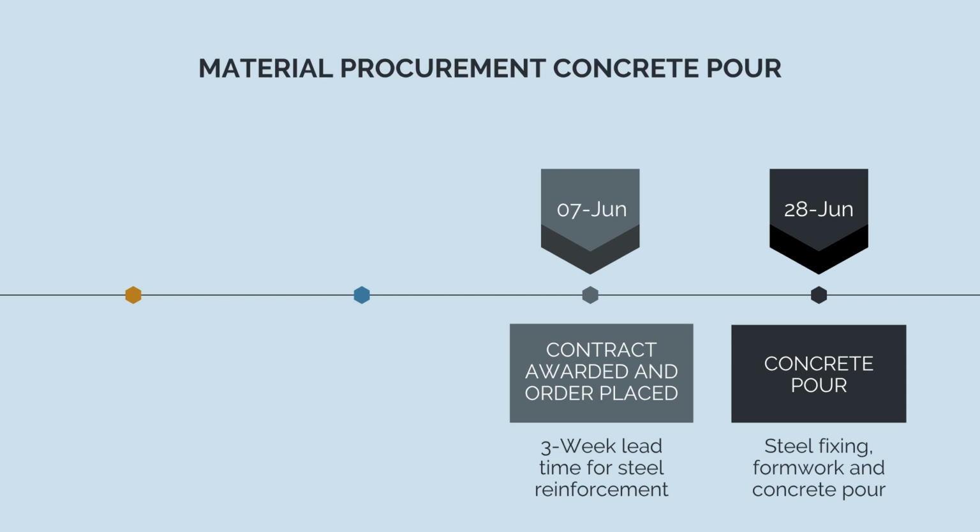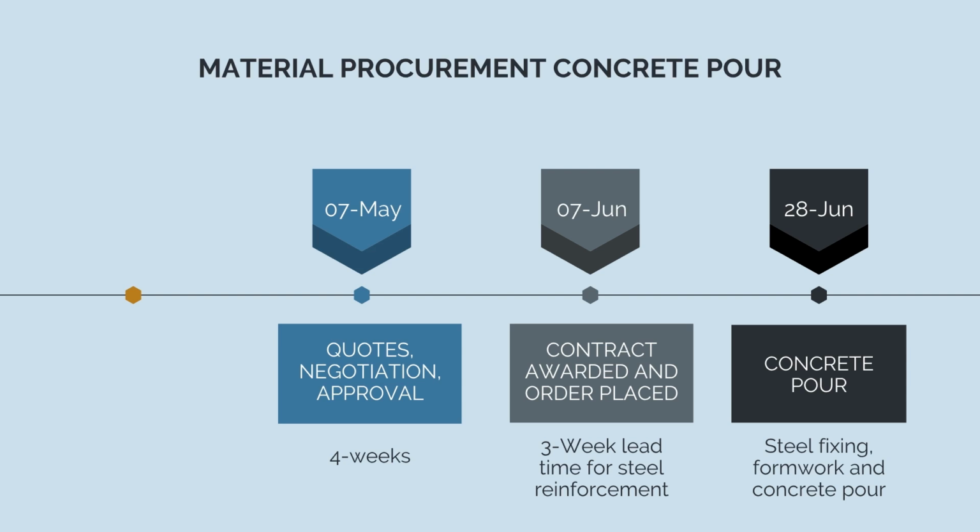If we need to allow 4 weeks to get quotes, to negotiate rates, to get internal approvals, to sign off the contract, we need our quotes back by the 7th of May. So 1 month before that. If we need 4 weeks to review drawings, do our quantity takeoffs, and prepare our tender packages, that means we need IFC drawings that tell us what steel reinforcement we need on the 7th.